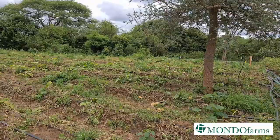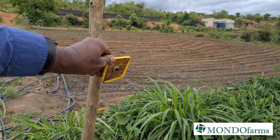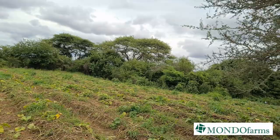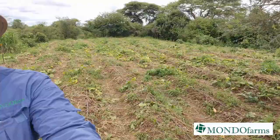By the way, I always like to mention our fruit fly traps, which are Serenok fruit fly traps. Lures, there you can see the line of them. They're actually all around this field. I hope you can see them. And these fruit fly traps help us, of course, against the fruit fly.